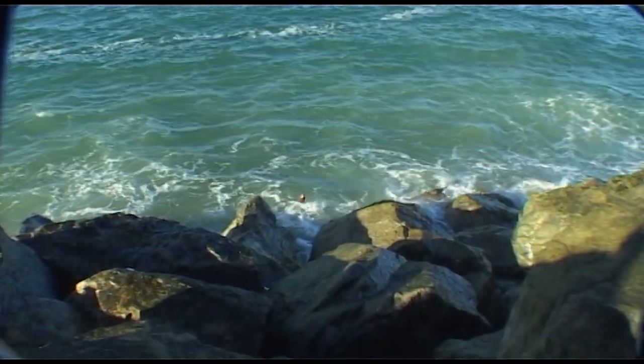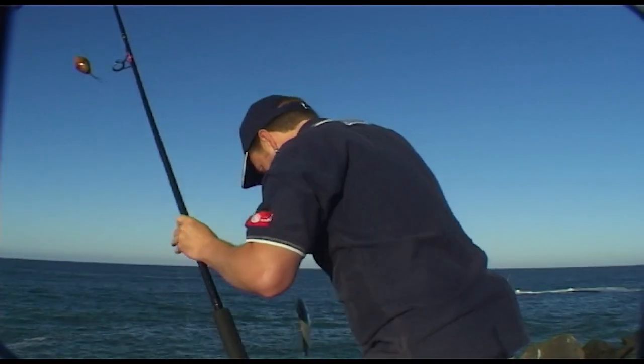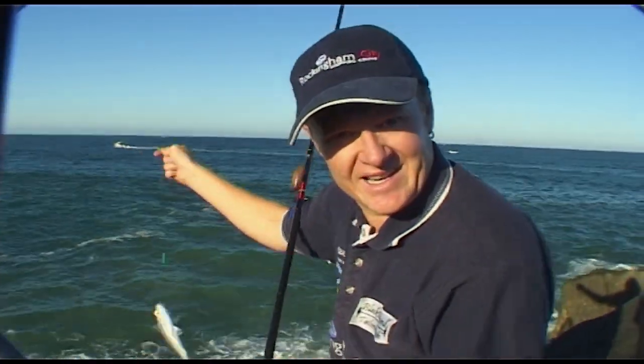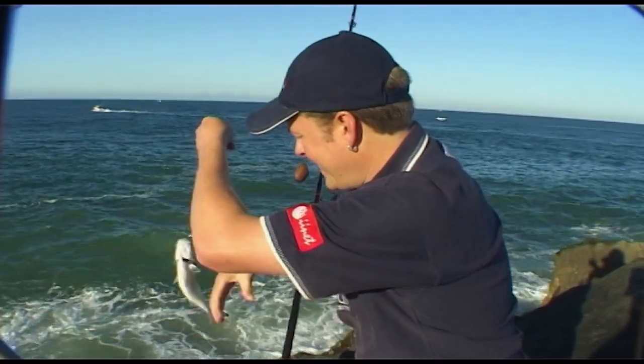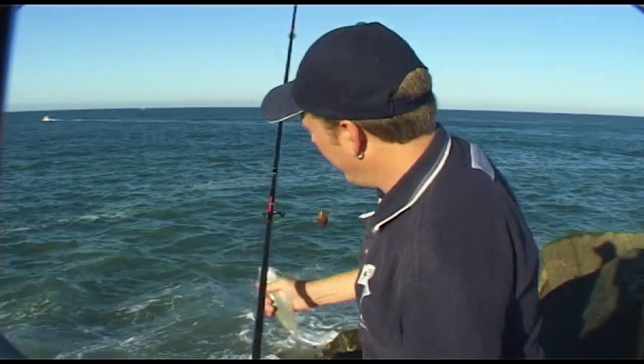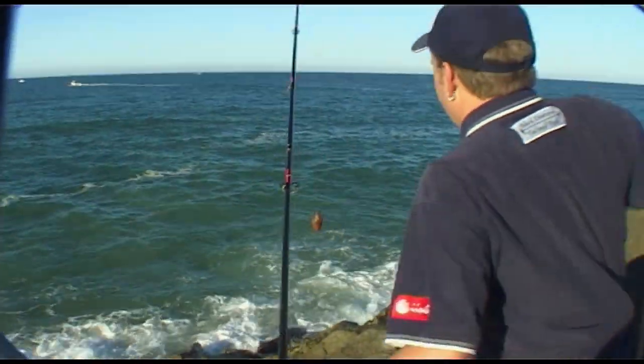Herring will think it's a small bait fish, and using no bait at all, you can catch as many herring as you need and impress your friends. This is where that long rod really starts to come into its own, because landing the fish with a small rod here would be very difficult. And the wide gap hooks also help because it makes it hard for them to get off. And there's stacks out there.